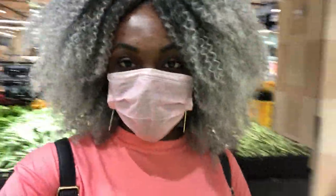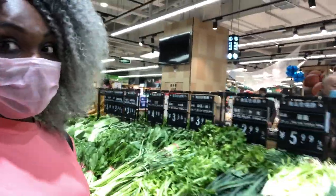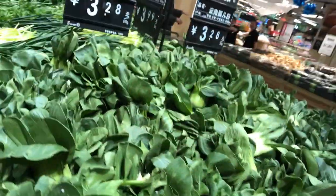So now we are moving on to the vegetable sections. I really don't know the names of most of the vegetables, so I'm just going to be showing you and maybe you can do justice to it. I'm just trying to show you the things that you'll find in a Chinese supermarket in case you've not seen them before, or you've seen them so you just have an idea, if you're planning to come to China or if you're just wondering. Yeah, so this is some of the vegetables you can see.